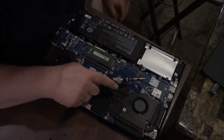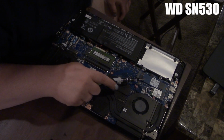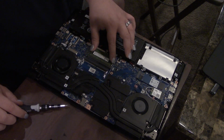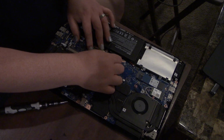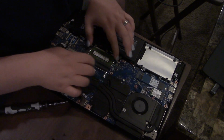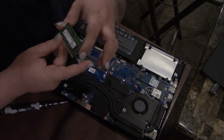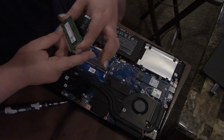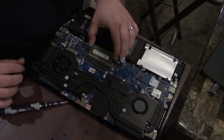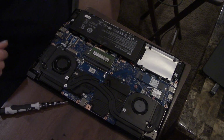We have a WD, this is interesting, Western Digital SN530 256 gig NVMe SSD. The memory chip, it comes with one. We are going to actually put more memory in this, and for testing, we are using 16 gigs. But we have here, I want to say this is probably from Micron, a 3200 megahertz 8 gig chip. So it should be able to take up to 32 gigabytes, but I have not confirmed that.